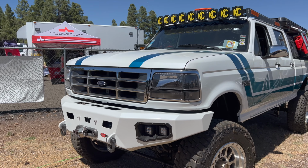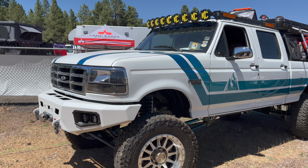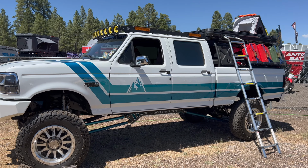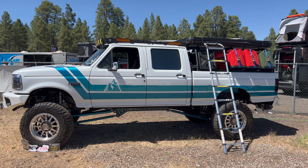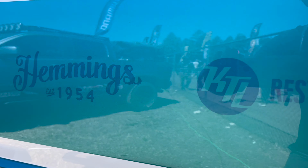This 90s era long arm F250 was pretty amazing in person. A ton of detail was put into this quad cab full-size truck. We thought it was a Power Stroke at first, but when they started it up, we were a little disappointed to hear the sound of a gasoline engine. But still, this truck looked SEMA ready and had some really nice accessories to make any off-road adventure more enjoyable.